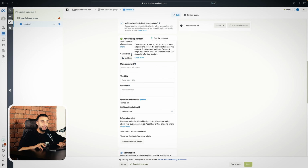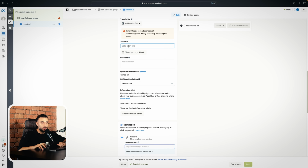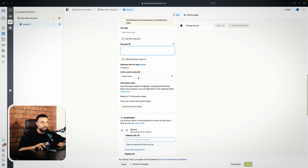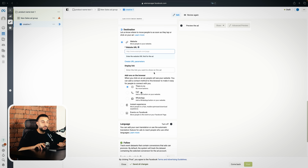Now it's going to ask you to add some media, so you can either add some videos or some images. So make sure you add all of the relevant content here. Now once you've chosen your image, your carousel, or your video, you want to add the ad copy, the headline, the description, and then the call to action is going to be shop now. And then where it says website, you're going to put your website product page URL here, and the display link should be the same as the website URL, or if it's too long, make sure you shorten it here.